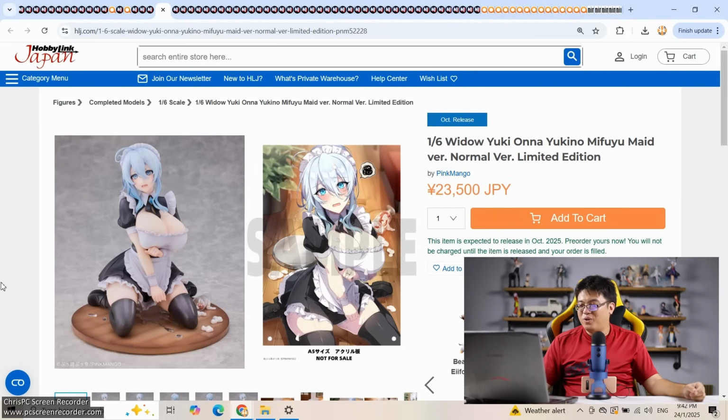1/6 scale Widow Yuki Onna Yukino Mifuyo version. Okay, this is the limited edition coming with the wall scroll for almost 24,000 yen by Pink Mango, an edgy figure brand by the way. Great price considering that this is partially cast offable. Yes, you can expose her chest and more down there. There are swappable parts in the box. So yeah, go for it if you like her.